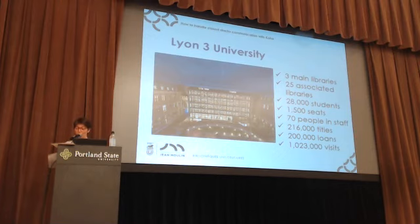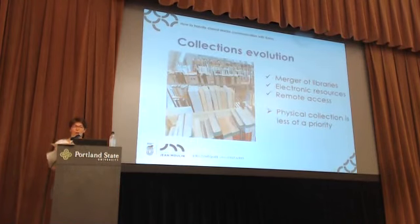But it's also because it's a new trend in academic libraries. While during the 20th century, one of the major changes was to extend the free access, direct access to the library collections, it is no longer what the academic libraries were striving for. The environment and the trends of academic libraries are changing, at least in France and in other European countries.